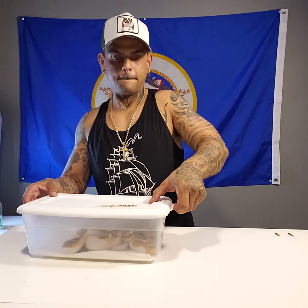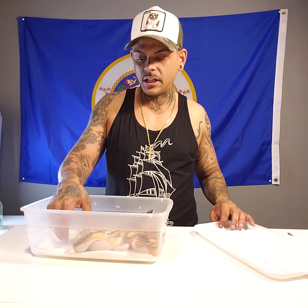Mathematically speaking, if I were to have 6 eggs, 50% should be visual piebalds, and hopefully they would carry the combination of Orange Dream and Pastel in them. Some could be normal piebalds, like the mother, some could be Pastel piebalds, some could be Orange Dream piebalds, and some could be Orange Dream Pastel piebalds. So, I'll show you what we have here. And this is from the first clutch.